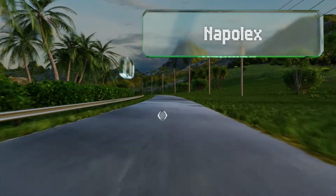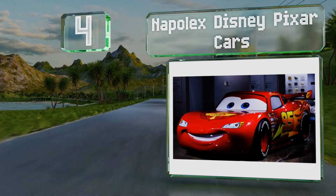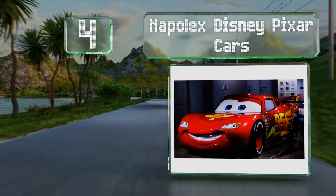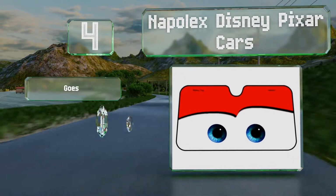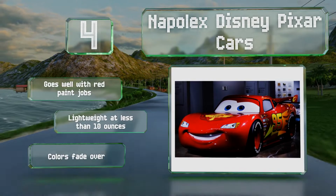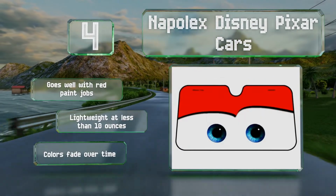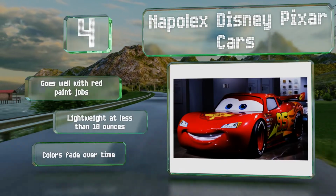At number 4, you'd have to search pretty hard to find an option with more personality than the Napolex Disney Pixar Cars, which has the big friendly eyes of beloved character Lightning McQueen. It's quite wide at 51 inches, so it'll work with a range of vehicles. It goes well with red paint jobs and is lightweight at less than 10 ounces. However, the colors fade over time.